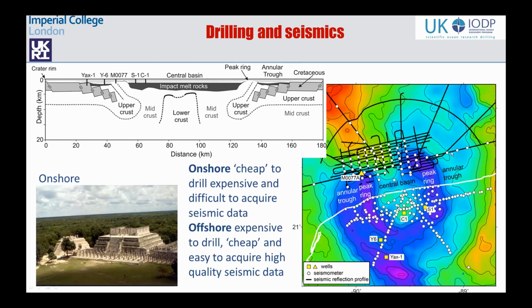And you can see that's the Yucatan coastline, and you can see that all the reflection profiles are offshore, but prior to Expedition 364, all the drilling was onshore. So these are 3 Pemex holes, and this, Yaxcopoil-1, is an ICDP hole.